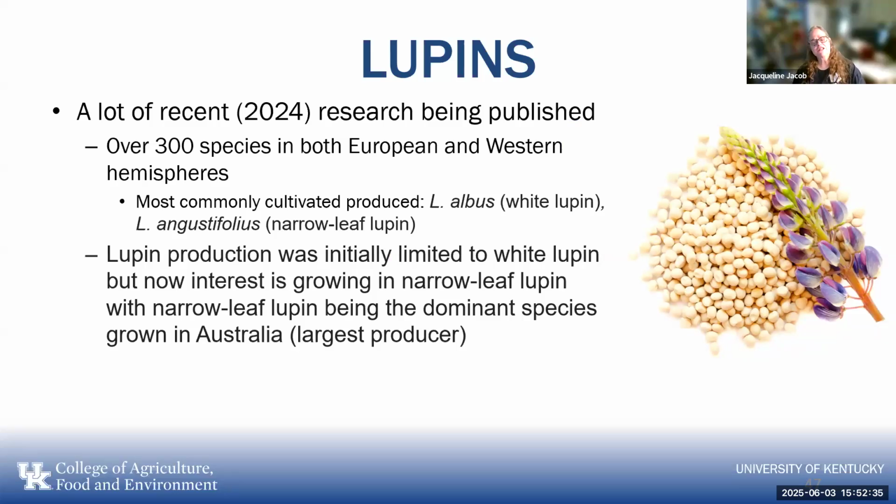A lot of the recent research, I looked at some from 2025, gave a good description of why people are now interested in it. And as I said, there are different species, over 300 species in both the European and Western hemispheres. The most commonly cultivated are the white lupin and the narrow leaf lupin. In Australia, the biggest producer of lupins, they typically grow the narrow leaf lupin; that's their choice of species for lupin production.